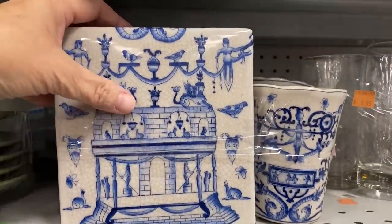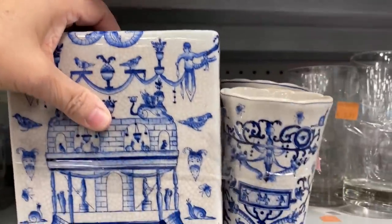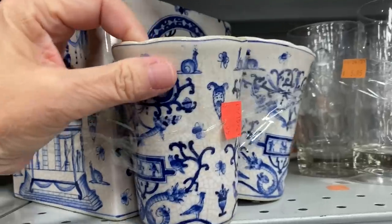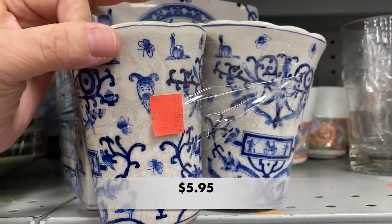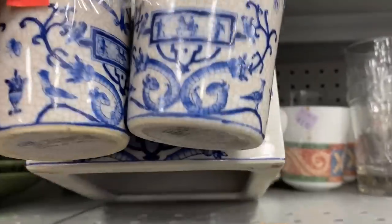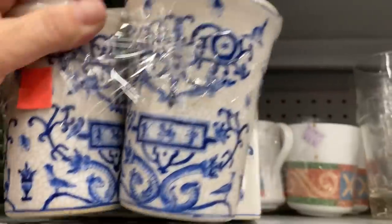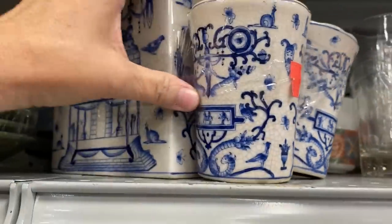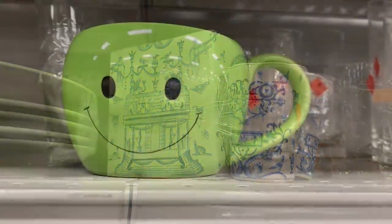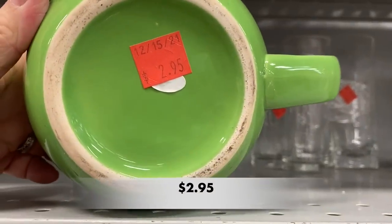Oh, look at this beautiful blue and white bathroom set. It looks like a tissue cover, a toothbrush holder, and I'm not sure if one is a cup, since there is a warning on the bottom, not for food purposes. It is such a pretty set though. I've never seen a green smiley face mug before, have you?